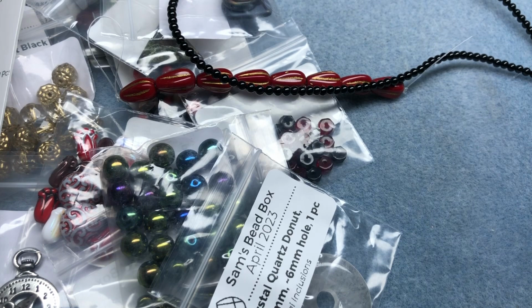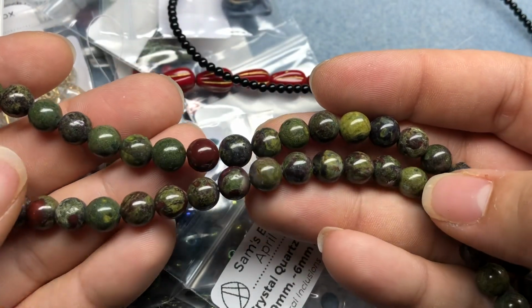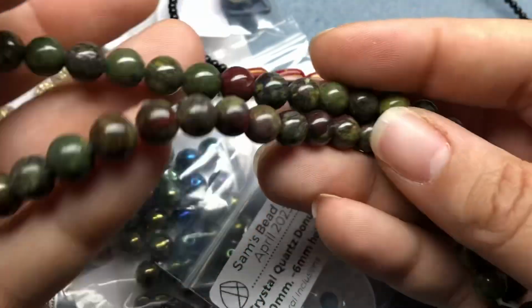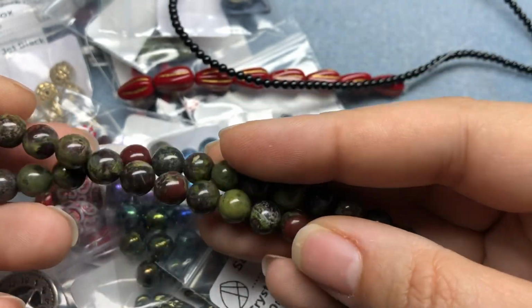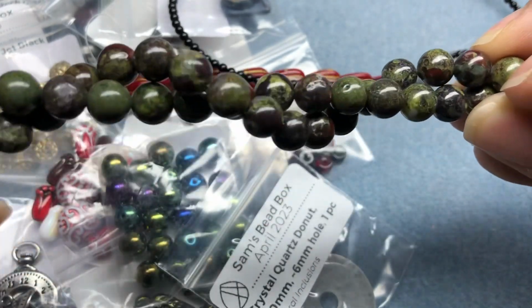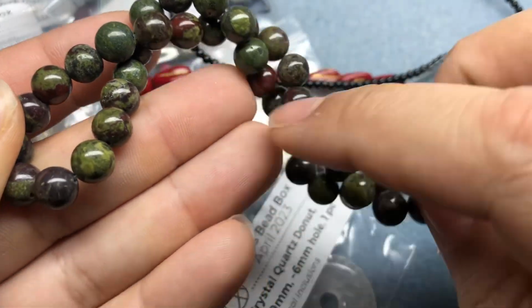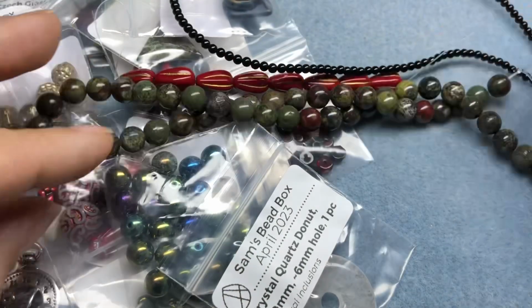Oh my gosh, a whole strand of dragon blood jasper smooth rounds, 8.3 millimeter. It's a 15-inch strand. These are gorgeous. Those are so beautiful. I love the variation in the colors. Sam got some good beads because sometimes dragon blood can be just really dark and not too expressive, but there's some bright lime green in some of these. There's some dark reds. I love it.